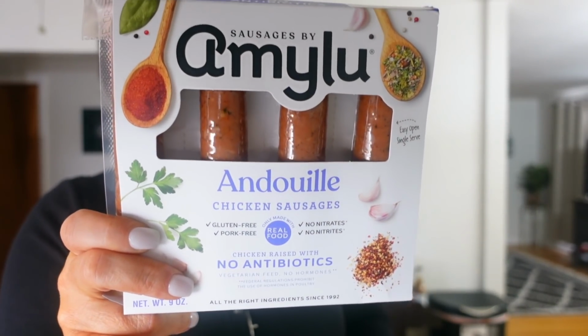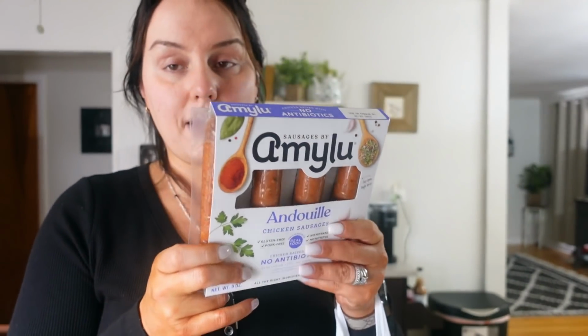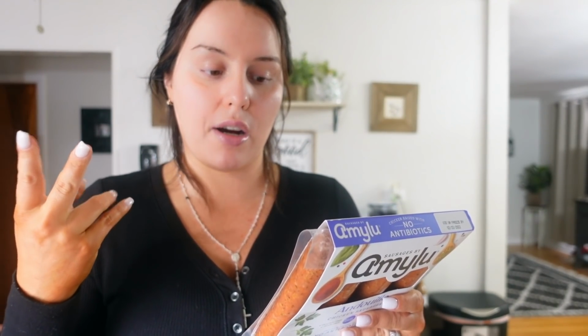Okay, so I got the Louisiana andouille sausage. This was on sale, so that's why I picked it up. It was $3.99. For 1 link, it's 4 fat, 2 carbs, and 12 protein. So what I wanted to do was make red beans.